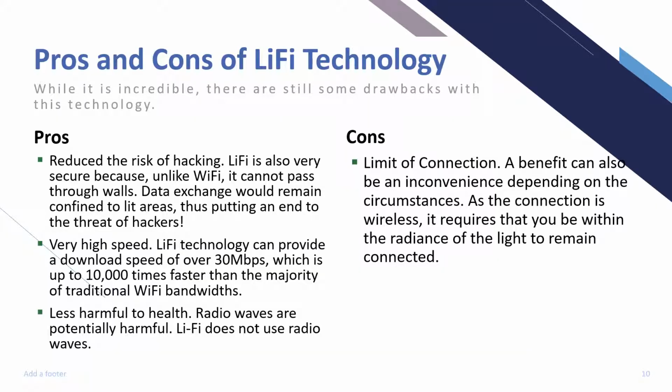So I wanted to show you a few pros and cons for this Li-Fi technology. Technically it's just a con, not cons. But as I mentioned earlier, it's a little bit more secure. Li-Fi is more secure than Wi-Fi because it cannot pass through the walls. Since it is confined to specific areas, like the lit areas, the threat of being hacked is kind of reduced.